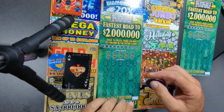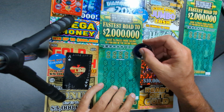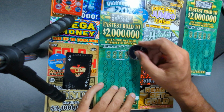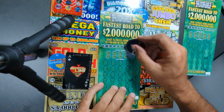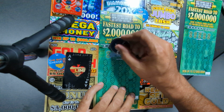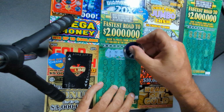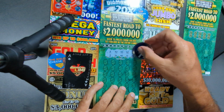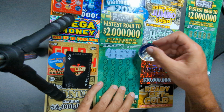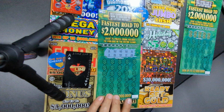So let's get scratching on ticket number 18 here. Let's see how we do. I think there's 10 winning numbers. Let's see what they are. I never scratched this ticket, so it's the first time. I'm going to use my coin on it. We've got 2 rows of 5 up here with winning numbers. So we got 8, a 42, a 43, a 52, and a 51. There's a 3, a 36, a 40, 17, and a 28. Let's see if we find some multipliers or matches.